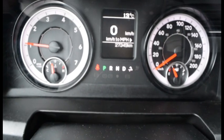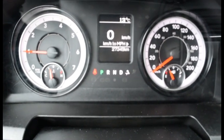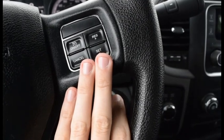Sounds great, and we can check out the speedometer, odometer, fuel gauge, and engine temperature over there, as well as this middle screen here, which is controlled on the steering wheel, as well as your cruise control options over here.